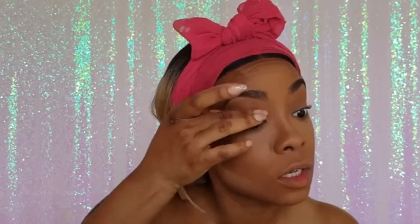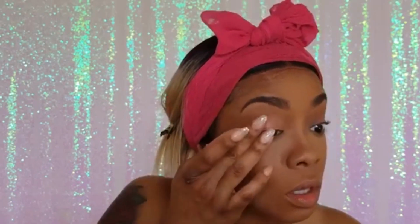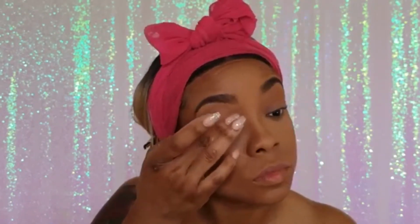And I like to use my finger for this stuff. I don't want to go through wetting the brush and whatnot. Like I said, I'm going to Target. I'm not trying to be all glamorous. And I just put it all over my lid, more concentrated on the bottom of my lash line.